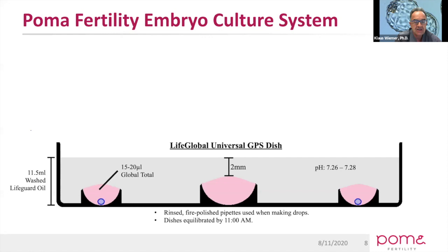It's super important to have 2 millimeters of oil over the top of the dish, because we have found through experience that this reduces the amount of evaporation. We found if you have less than 1 millimeter of oil, you can have evaporation in the dish. We've been using this culture system now for about 3 years and been really happy with it. Be glad to answer questions in a little bit. Thank you.